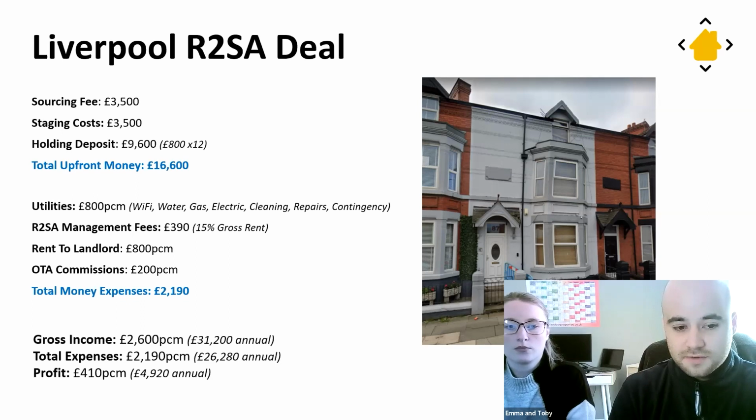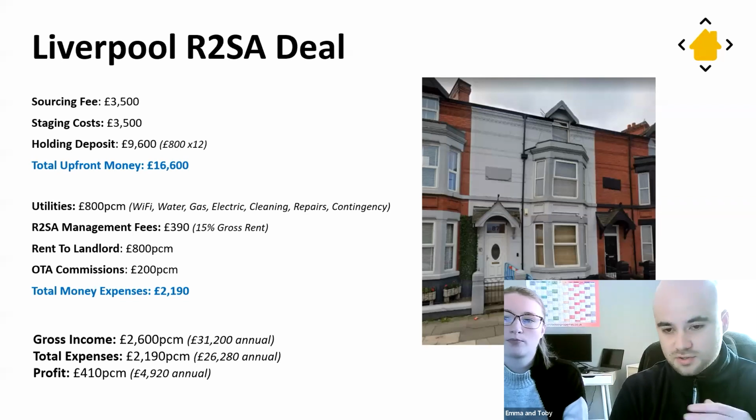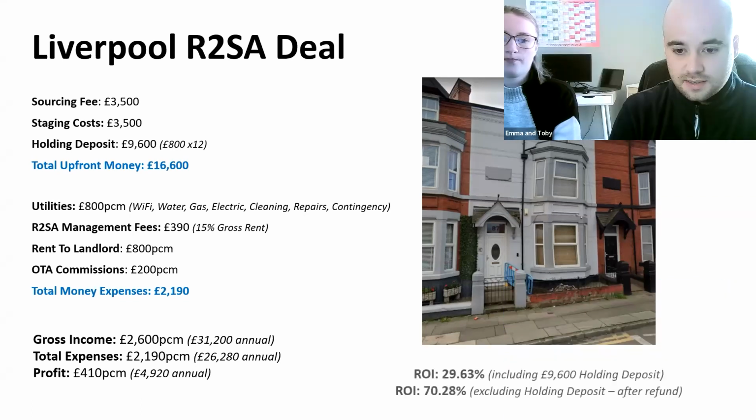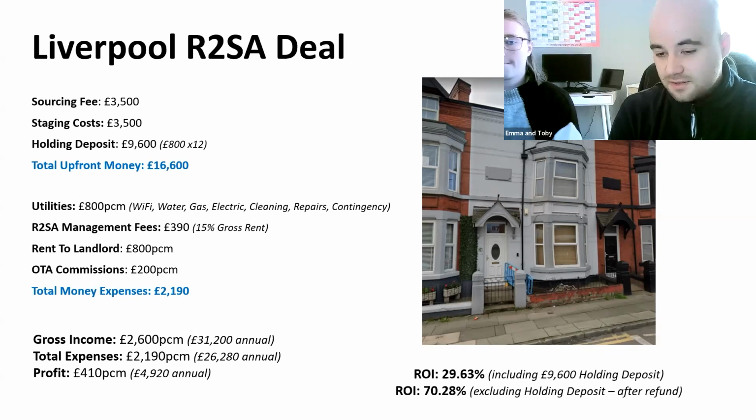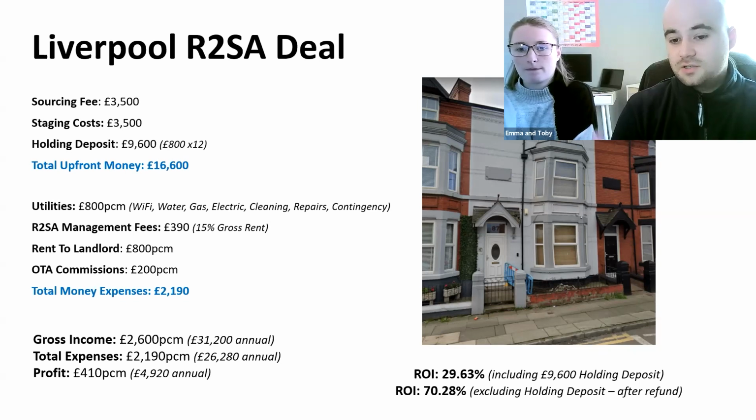However, the gross income for this property was £2,600. So your total profit per month was £410 per month, or just under £5,000 per year. Now, as an ROI, this is nearly 30% ROI. And now, assuming that you return your full holding deposit after the agreement is finished, your ROI actually jumps up to 70%, which is absolutely fantastic.